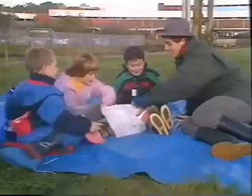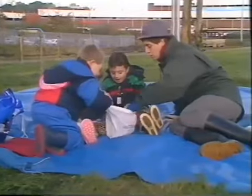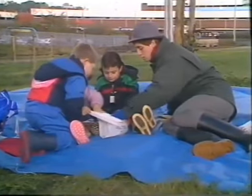Oh, shall we have a look? Yeah. Let's have a look then. I'll be careful. I'll get one out. Be careful because they're quite... I know there is conkers. There is something.